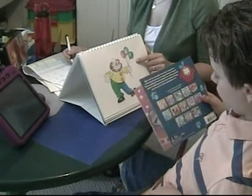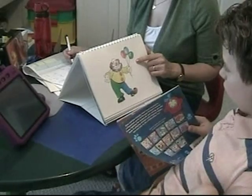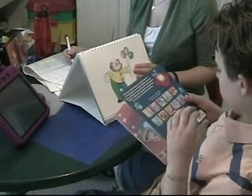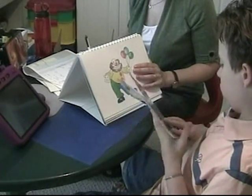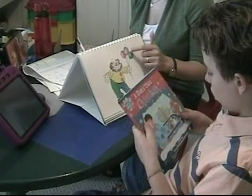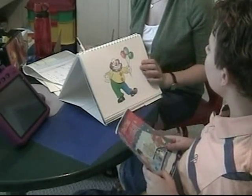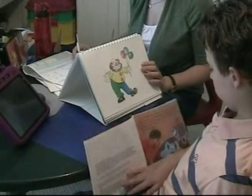I see a clown. Do you see him? Who is this? Clown. That's right. And he's got what in his hands? I see 1, 2, 3 balloons. Joe, where are the balloons? Balloons. You almost popped it.